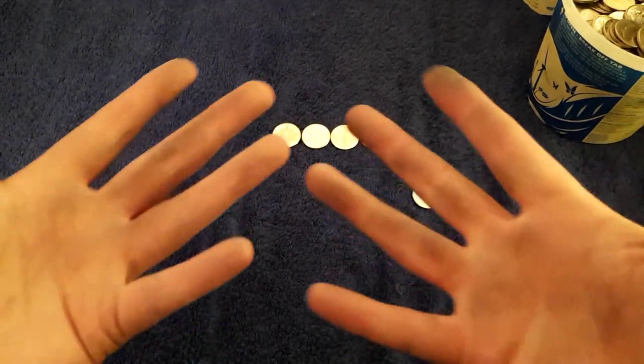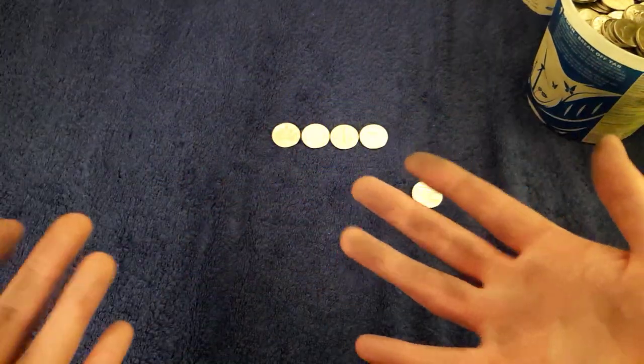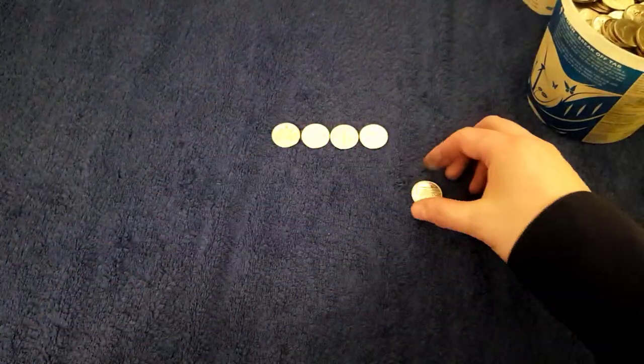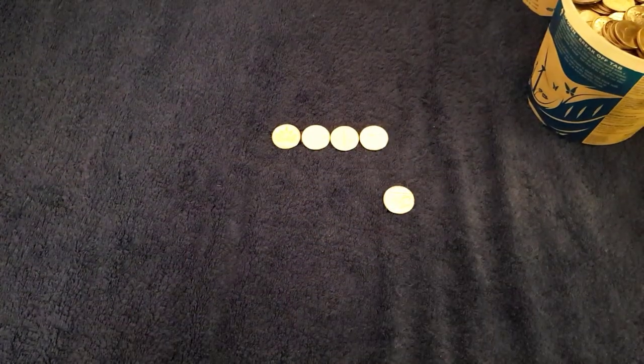Anyway, I'm going to go clean the hands. I'm also going to get the albums. So, yeah, I don't want to touch the albums with hands like this. Look at that. Right. Back in a few moments.